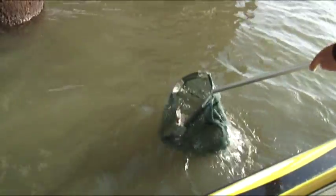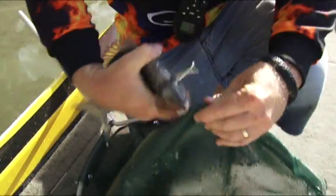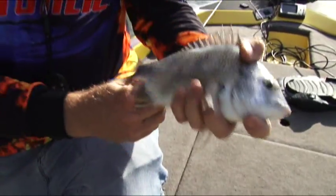Not a bad little fish. So you'll have to talk him through that, Tim, because Nigel doesn't have a microphone on there. Yeah, no worries. So that was just on that little atomic crank again. A little bit bigger than the bream I got there. He's well and truly legal, that fella there. Just the lure just come out. That's a great little fish.